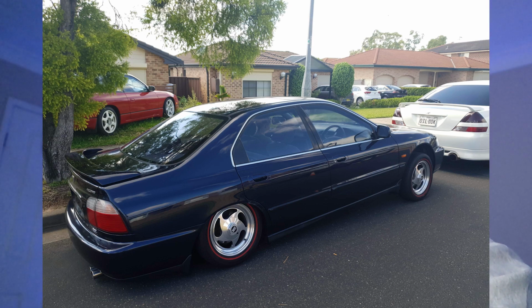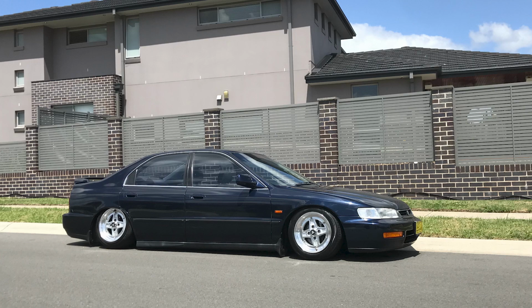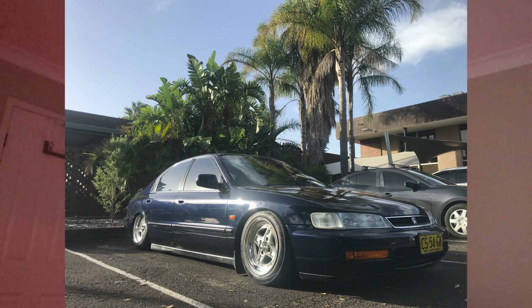So that was sold, and then I was on the hunt for a daily, right? We needed a daily, so I was eyeing Aiden's bagged Honda Accord 1997, and he sold it to me. It was a fucking awesome car, bouncing around and shit. It was fucking wild. So we slapped on these Zenki Apaches, 15 by 8 all round, and we were just enjoying it. My very first bagged car, I just needed something to cruise around in, and it was fucking wild.